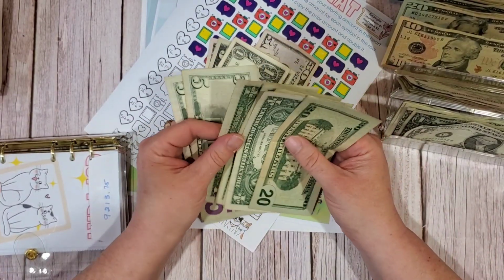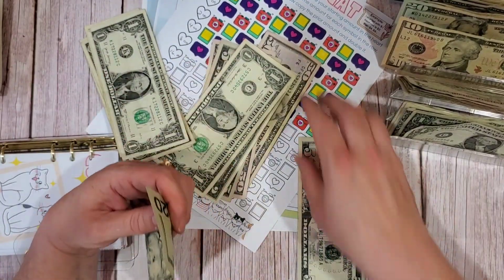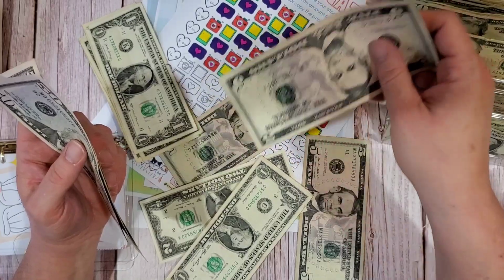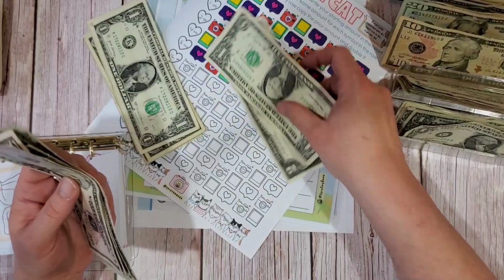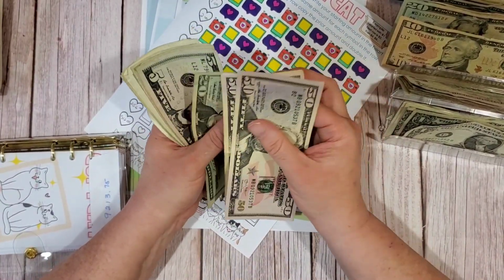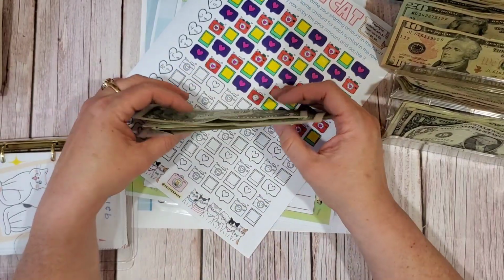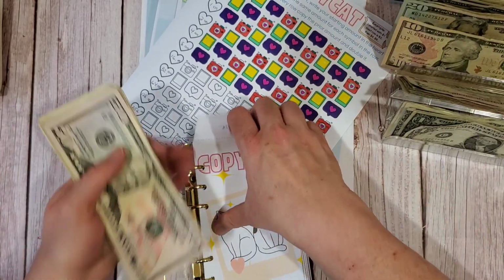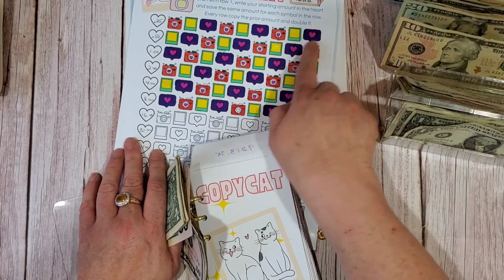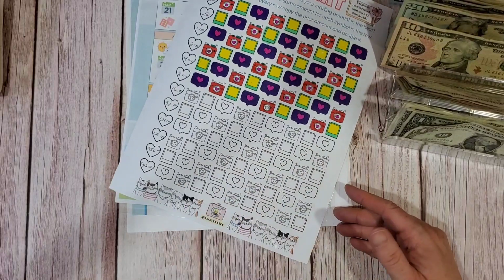All right, so let's get this organized. Let's count how much I have so far in Copycat. I have 50, 100, 120, 130, 135, 137, 38, 39, 40, 41, 42. So $142. I rounded up on the quarter. Should be 225, and then it was like 75 cents. I think I rounded up to the next dollar. Okay, that is done with Copycat.